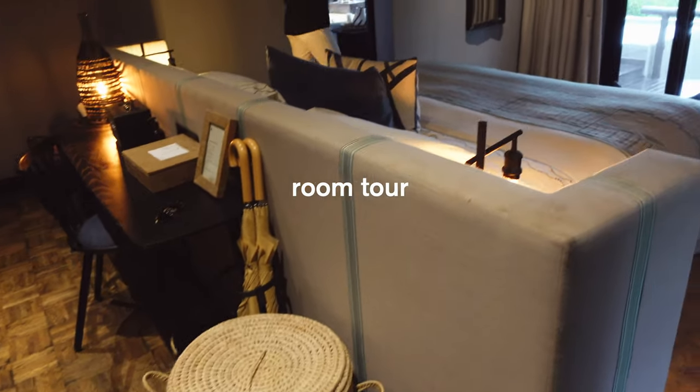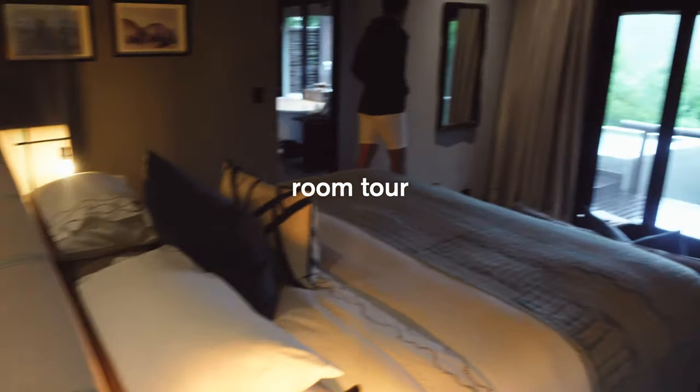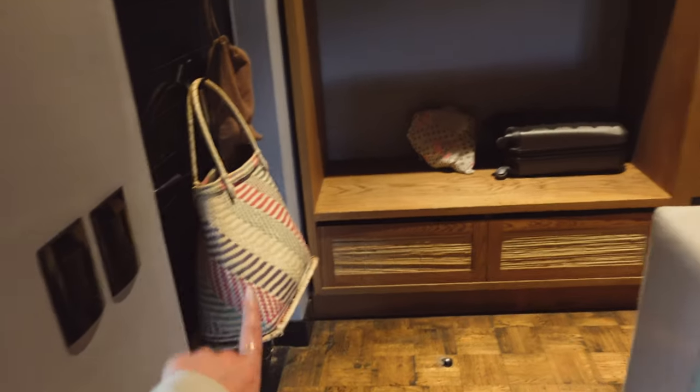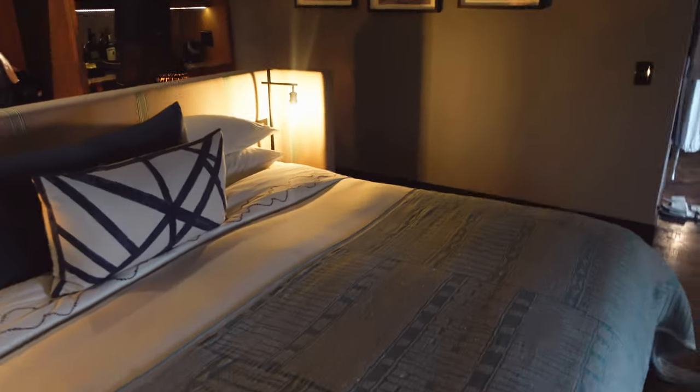So we've just arrived at our little mountain lodge suite. Look at this place, it is incredible. We have a huge bed, our little wardrobe space. We've got a basket to take on safari with us when we go. Around here, a whole mini bar section.